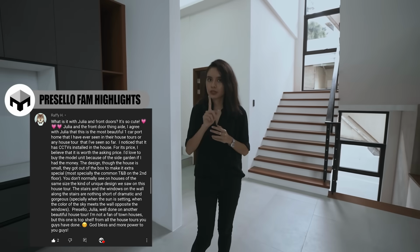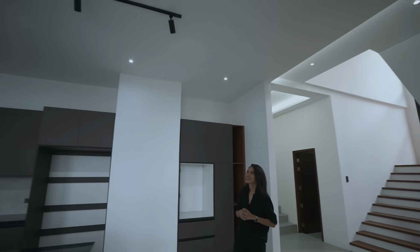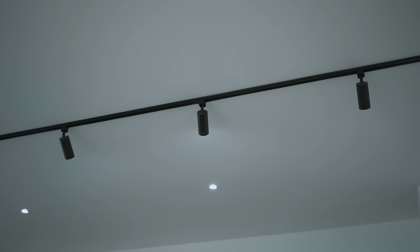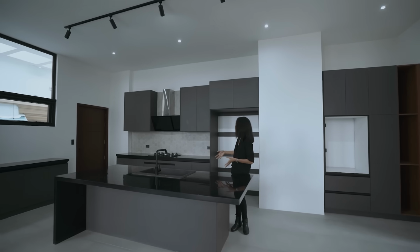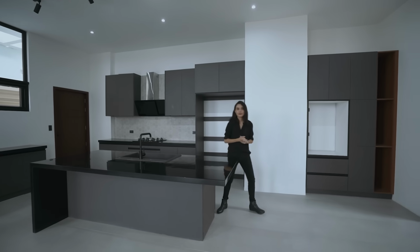Oh, and just to point out something that Josh in particular liked, the track lights. So, it's just a nice touch above your kitchen counter. You can actually move those lights around to spotlight whatever it is that you want to highlight. It could be the one cooking in here, or if you have a particular artwork that you want to display maybe above your cupboards or on the cupboards themselves, you can direct the light there.